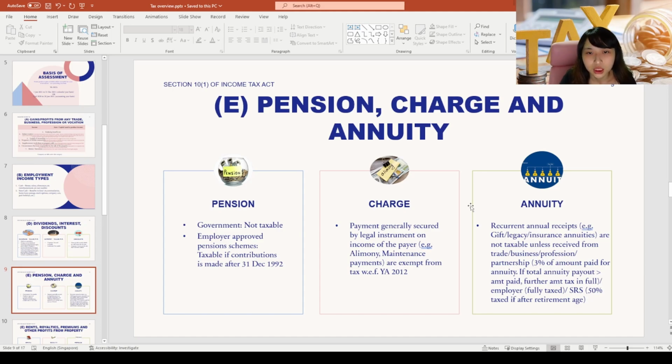Yeah. Okay, next we move on to charge. Charge means alimony lah. Alimony is like husband divorced, then you pay wife, you know. Yeah. So it has been exempt since YA 2012, so no longer taxable, exempt now.